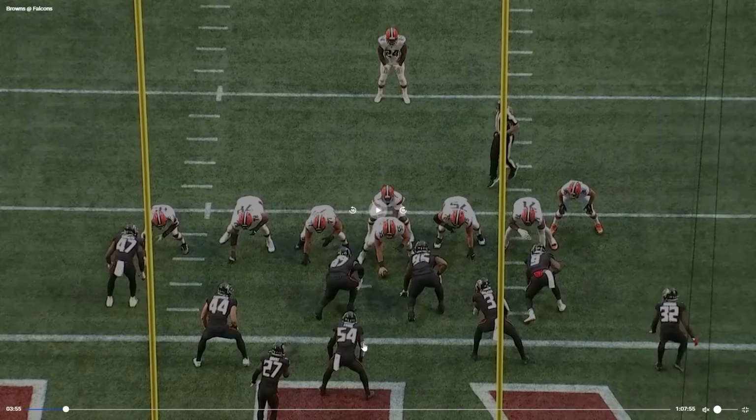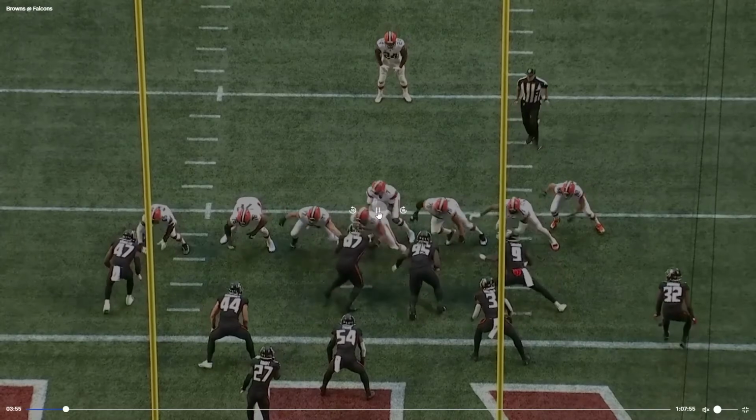Now, Rashaan Evans is flowing, so he can go into this gap and hit it. But what's interesting is Grant actually recognizes what's happening, and he actually shoots the gap and makes the play, which is very interesting as well. That's a very instinctual play by him. But I'm just going to run it forward and just kind of show you how everything goes.